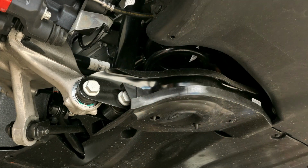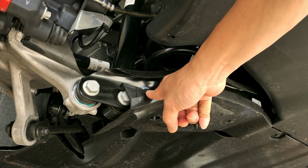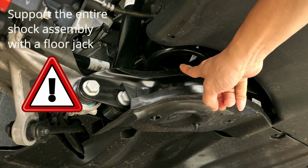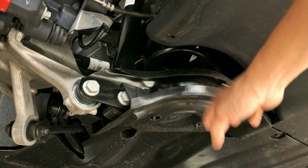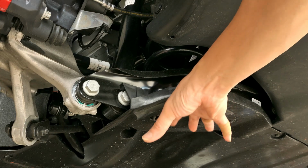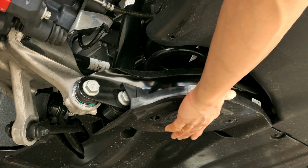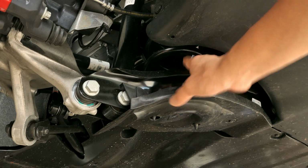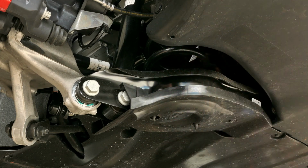Now I want to tell you guys, before you pull these bolts up, keep in mind this shock is under a tremendous amount of force. So I highly recommend that you put a jack here. You're going to jack it up just like such. What that does is it keeps the tension on this spring so that you can slowly lower the jack and release some of that tension.